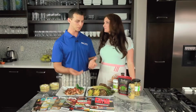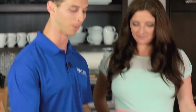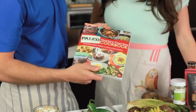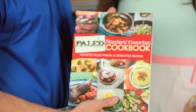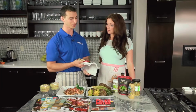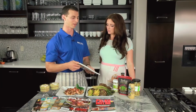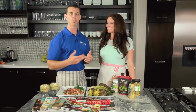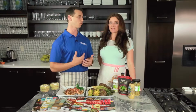So, speaking of eating together, I just wanted to mention, obviously, this garden burger recipe came from the Paleo Magazine Reader's Favorites cookbook, which I think is a great cookbook. There's a lot of contributions from people all throughout the paleo world. There's also a cool little section in the front of the book that I happen to write. The whole point is to eat together as a family as often as possible, and the more you can do that, literally the better off you're going to be.